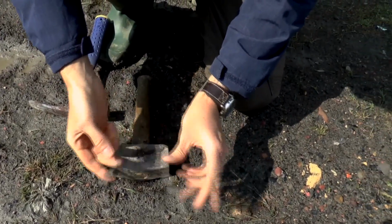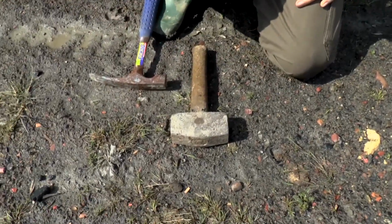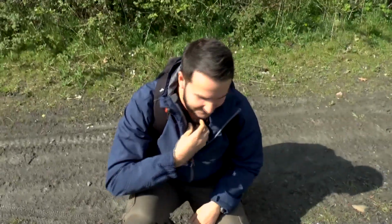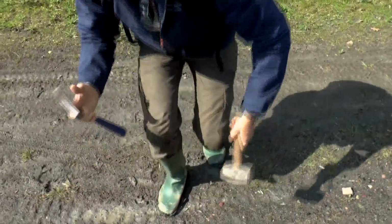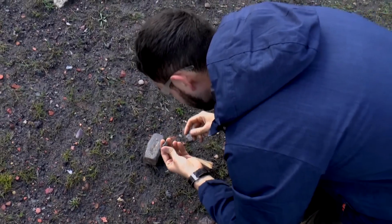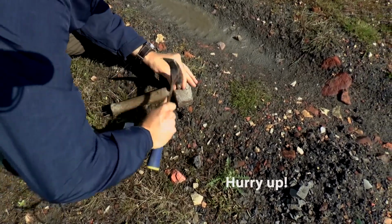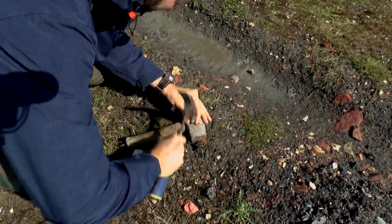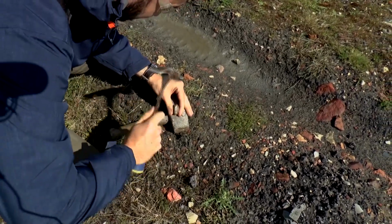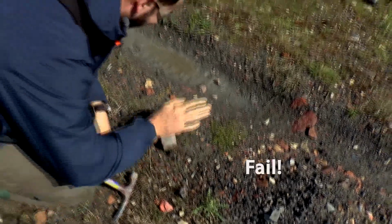And look at that, nothing. I'm hoping this is just a compilation of you finding nothing. The world's worst paleontologist. Yeah, that's about right, that's funny. Oh well, that's several now. We've found nothing bar a few fragments of plant. Oh well, look, there's a tiny fragment of plant, but no. Oh, look at that, come on!